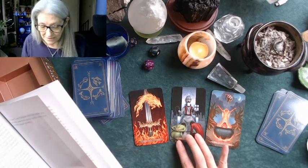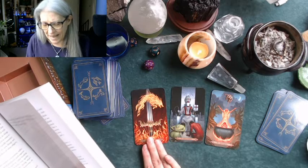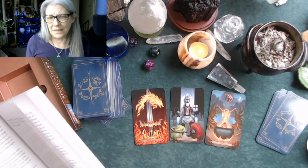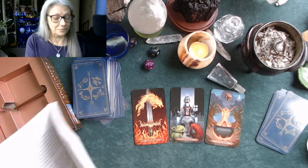All right. So let's look at it so far. So we have this card that talks about anger, and then we have this external control coming in. I'm getting a message here already. Let's look at the third one.